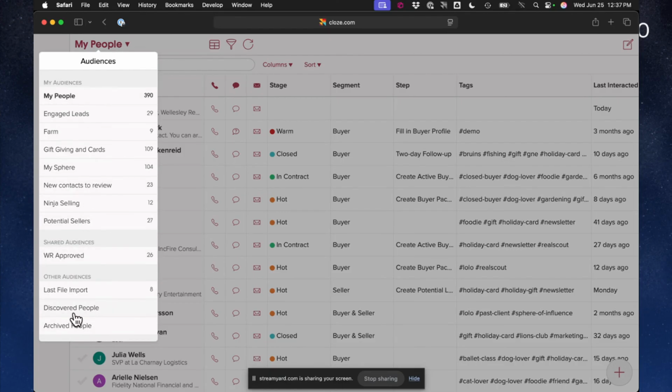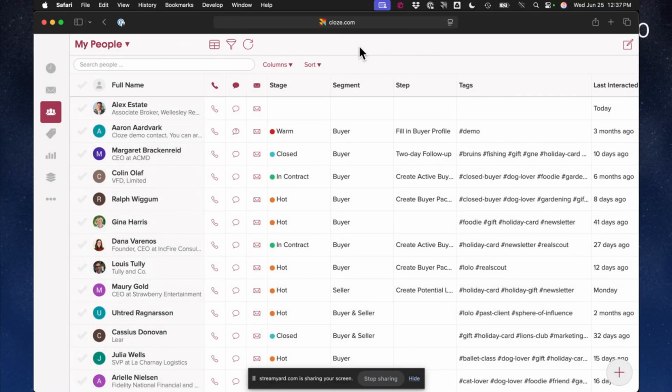Discovered people. These are all the contacts that Cloze found through your relationships. So that's the other 88% that I was talking about. You're going to find them under there. They're tucked off to the side. You can organize them if you want, but it's a good place to poke around. If you're looking for a contact you just engaged with and you want to organize them, you'll find them there.